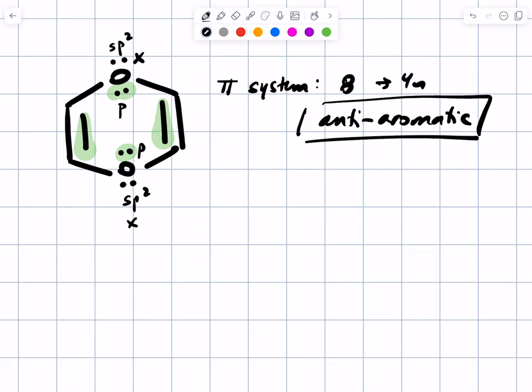Can pi bonds, say, in a triple bond be part of an aromatic system? Yes, if the geometry works, but remember that the two pi bonds in a triple bond are perpendicular to each other like this, so only one of them can participate. The other can't. Yeah. All right, saw another hand?